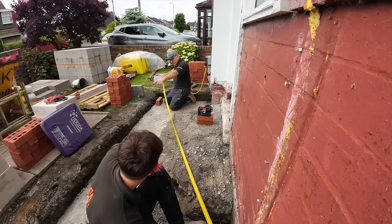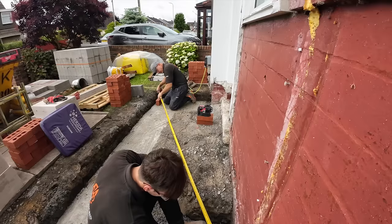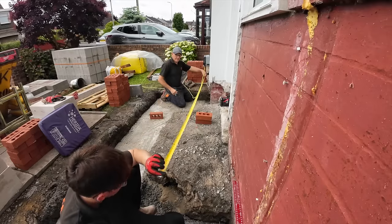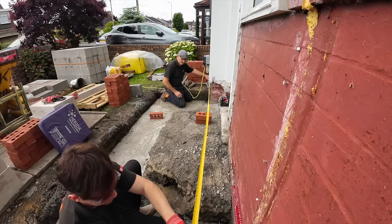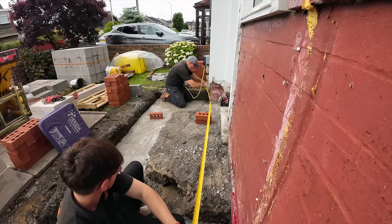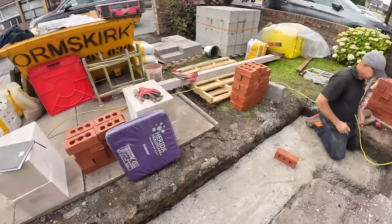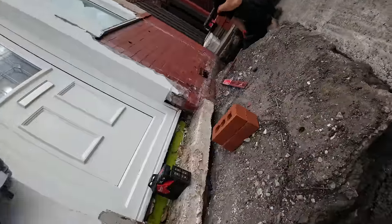Yeah, we missed that there, didn't we? Yes. So that square must be slightly out. Right. We'll trust the diagonal side in the square. I'm going to be using the stone for backfilling the outside as well.